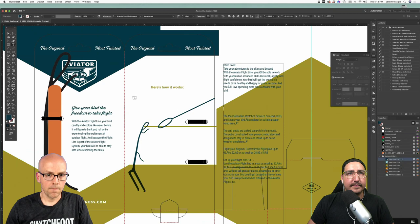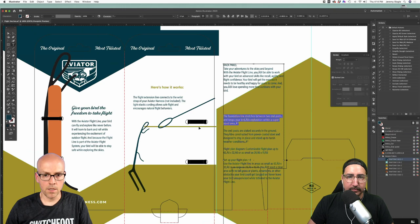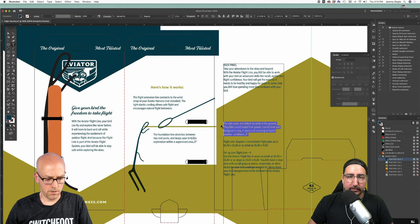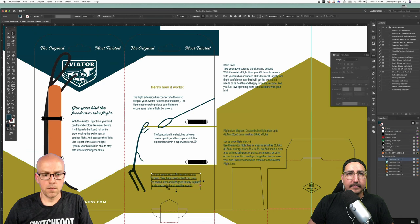So I'm going to use this area here to talk about the flight line. And then I'm going to pull this. You can just ignore all these hieroglyphics that came in. I'm not going to mess with that right now. I'll take care of that later. But I'm going to pull this copy in here to show the different attributes of the product. Once again, I'm going to set that type to overprint.